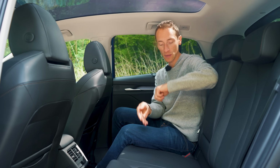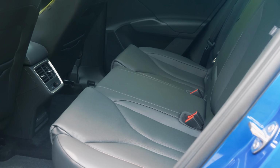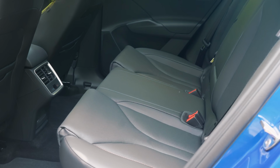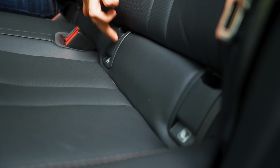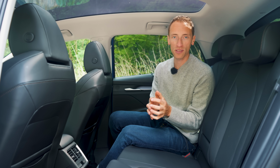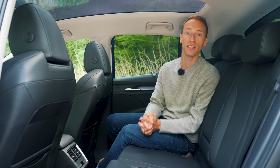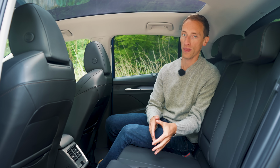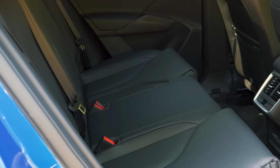And if you are sat in this middle seat, then it is raised up more compared to the outer 2, and so headroom is even more restricted in this coupe version, but you do at least have a flat floor down here. There's also Isofix mounts on the outer 2 rear seats. So overall, if you are very focused on having an extremely practical rear seat area in your electric SUV, then you'll definitely want to go for the SUV version of the Enyaq rather than this coupe. But even still, both versions are very practical in the back, just like before.